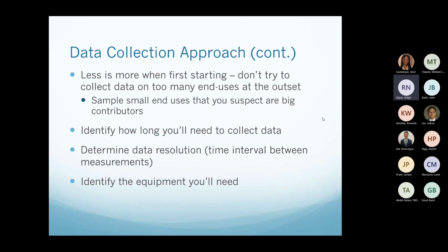Data resolution is important, and that's basically the time interval between measurements. For measuring current, and this is especially true on air compressors, we choose a very high resolution, every 5 or 10 seconds typically. And that's in loading and unloading patterns. Other equipment may not need measurements as frequently. If you're measuring slower moving variables like temperature, you may be able to select a time interval that's 15, 20, 60 minutes, or even a day. For some measurements, you may not need anything more frequently than every 24 hours. And then after that, you identify the equipment that you need in order to do that, with how many data loggers, current clamps, and so forth.